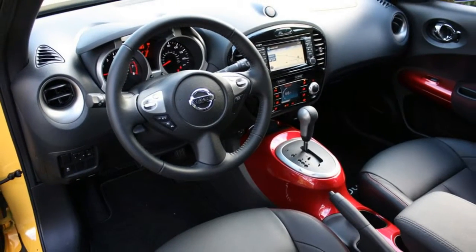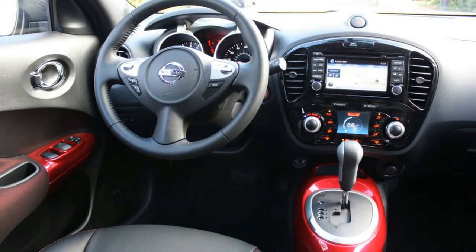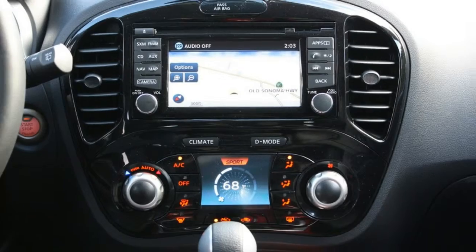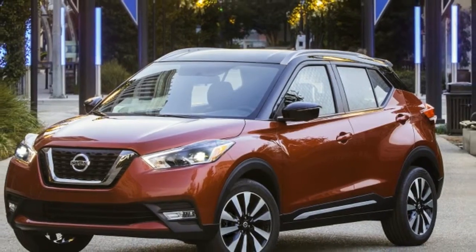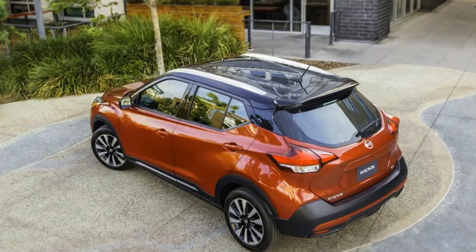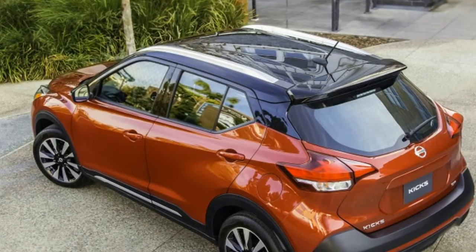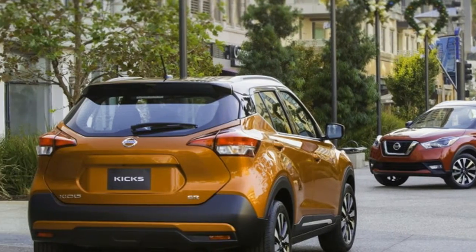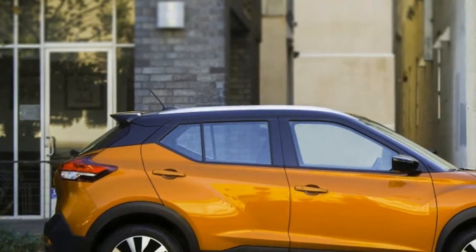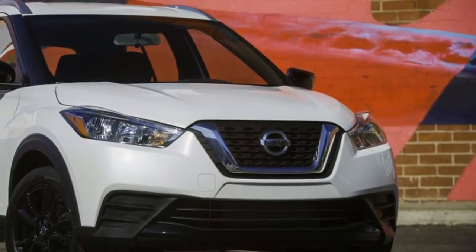Aside from the dearth of power, every Kicks is saddled with a CVT. That means there's no option to row your gears and make it at least feel a little quicker. And with so little power and torque, you can bet that anytime you want to go faster, the CVT will keep the engine screaming at a steady 5,000 revolutions per minute to get you up to speed. Finally, there's no all-wheel drive option either, so the Kicks doesn't even have the bare minimum poor weather advantage implied by the crossover shape.